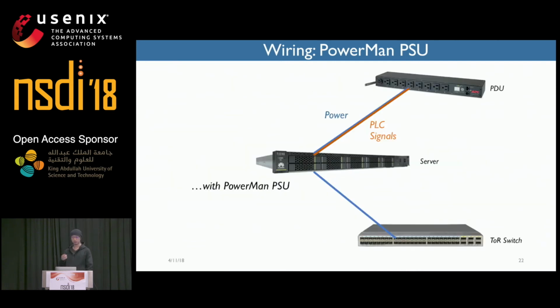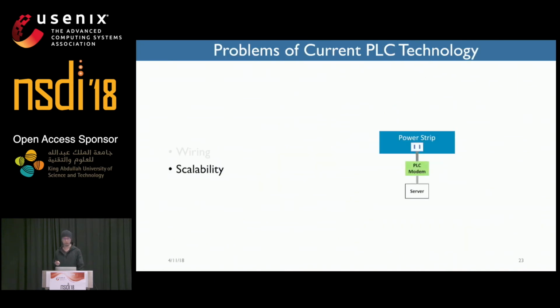So by moving the cables inside, we maintain the same rack dimensions and the PDU socket count. And now the servers are PLC capable. And next, we try to connect them with the PowerMan PDUs. So can we connect all the servers in the data center in one PLC network?